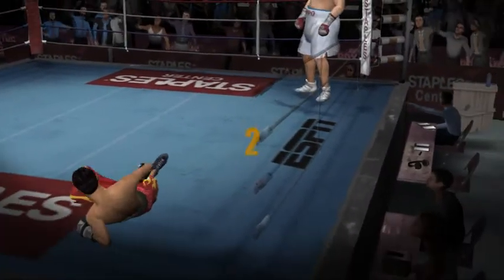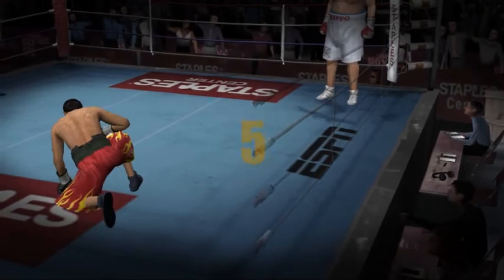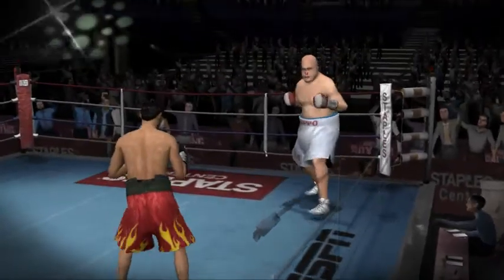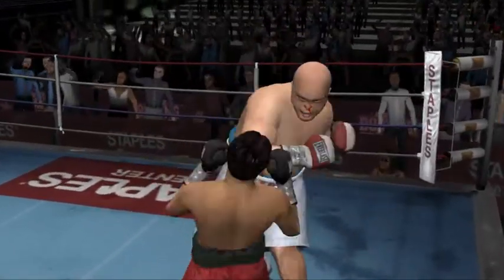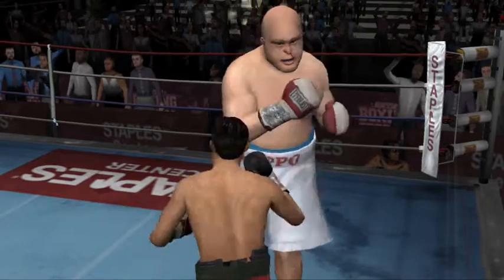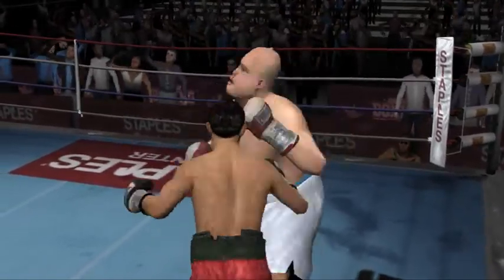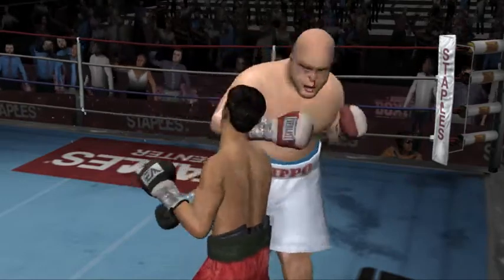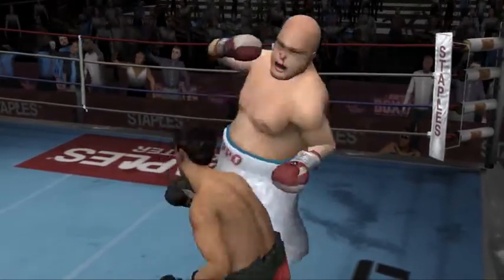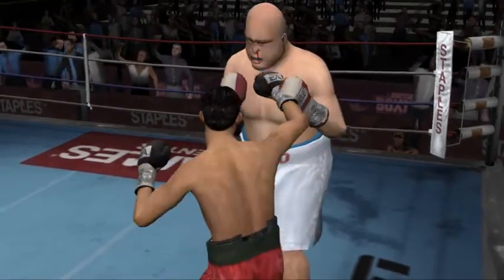One, two, three, four, five. I thought this fight might be over after he went down, but he got up and is showing true grit. Oops, leaves himself open to get tagged with a counter. Pacquiao can't get careless. He has to stay focused or he's gonna get countered all day.